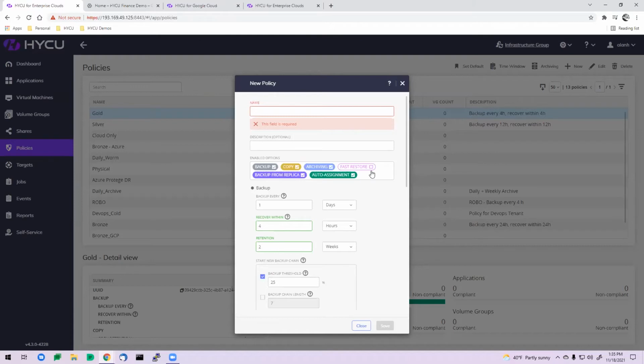And the last one I'll touch on is the fast restore, which I've always thought has somewhat of an unfortunate name because it implies that we otherwise restore slowly, which is not the case. Fast restore. So touching back again on our backup methodology, we hit that Nutanix storage level snapshot. We back it up to storage.